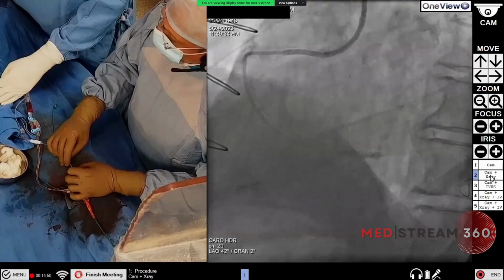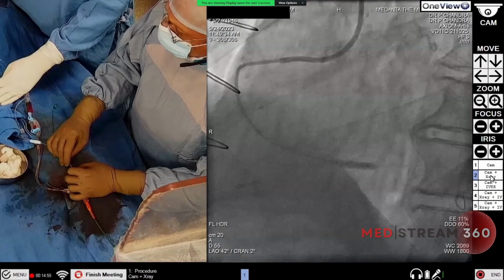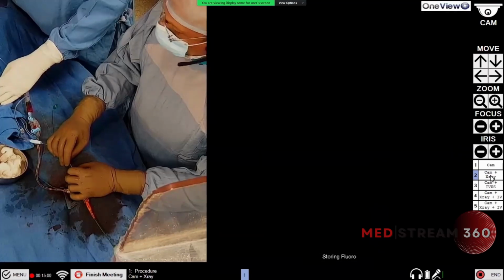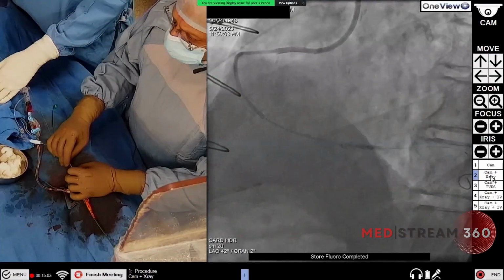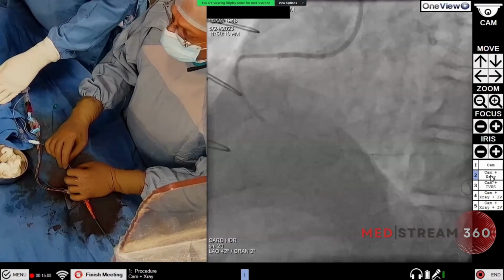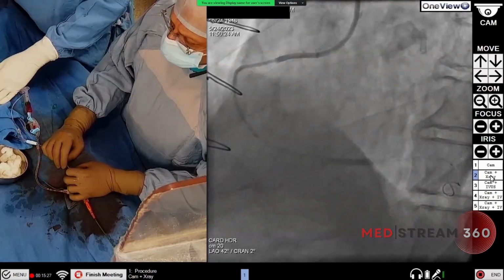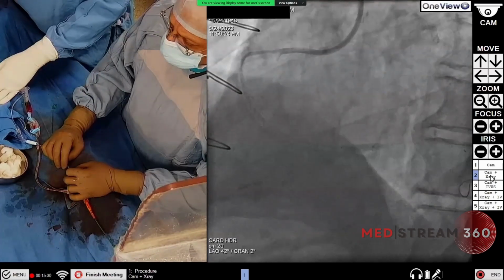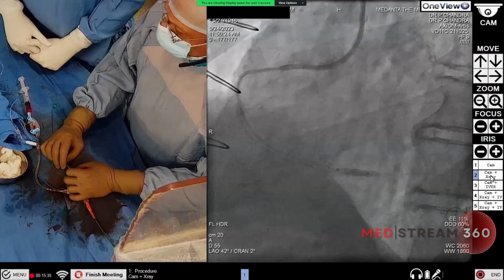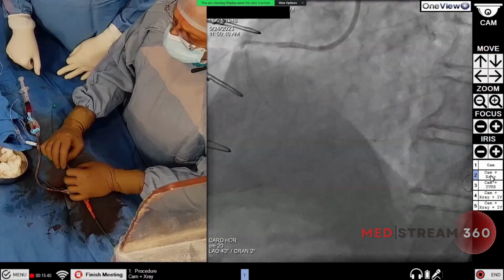Okay. So we are giving the first set of pulses, and you see at the screen there is some entrainment, but everything is okay. Deflate, please. This is a very important artery, so we'll have to be very little careful. Okay. So we are giving the second set of pulses. Okay. Deflate. Okay. Give him some breathing time, and vessel is flowing.